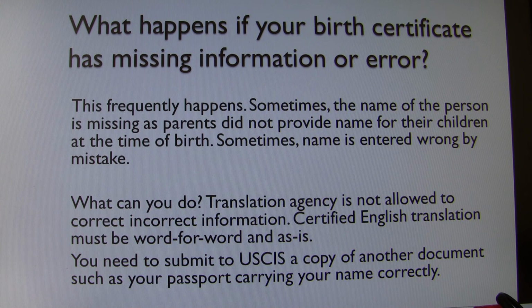What happens if your birth certificate has missing information or an error? This frequently happens. Sometimes the name of the person is missing as parents did not provide the name for their children at the time of birth. Sometimes name is entered wrong by mistake. Some other mistakes relating to vital personal information are also common. What can you do? Translation agency is not allowed to correct incorrect information. Certified translation must be word for word and as is.